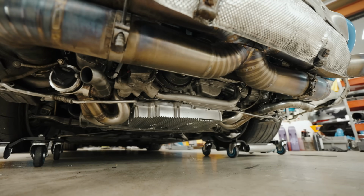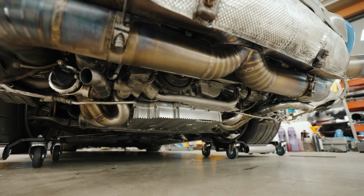So it's not only going to be making some crazy torque, it's going to be making some serious power, and for longer in the RPM range as well. So that's going to be really cool to see. We've also changed turbos to some Turbosmart 6780s.